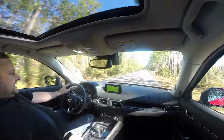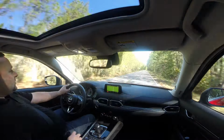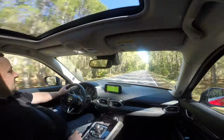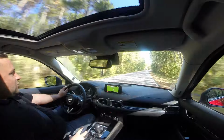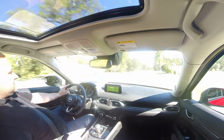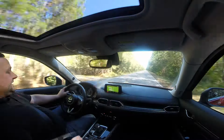And yeah, I'm a big fan, so you should definitely check it out. Just be prepared for not rocket ship levels of power, which no compact crossover has. But the CX-5 in sport mode really does deliver that terrific handling and Euro style solidity at speed that makes up for the lack of power in a lot of ways.